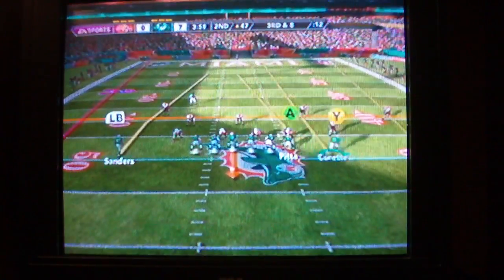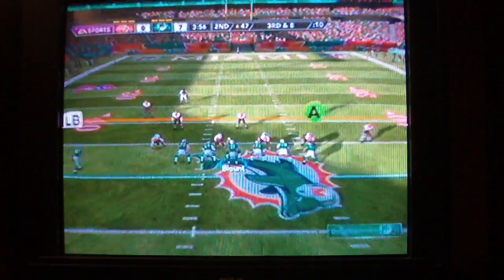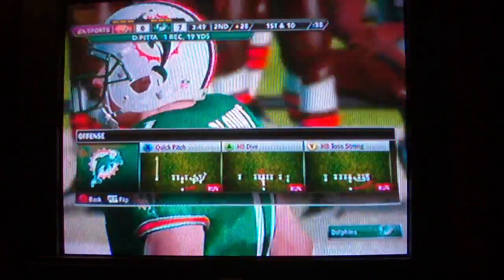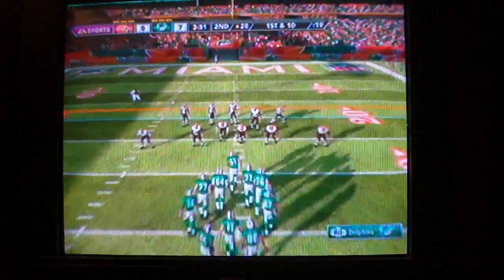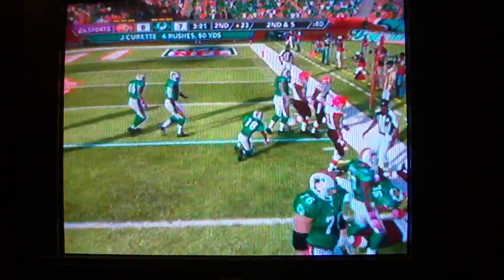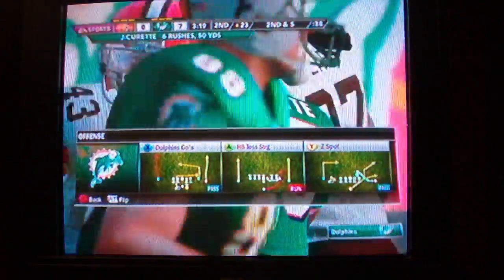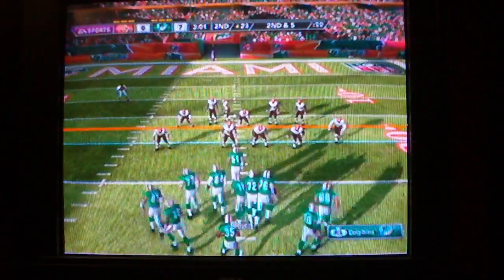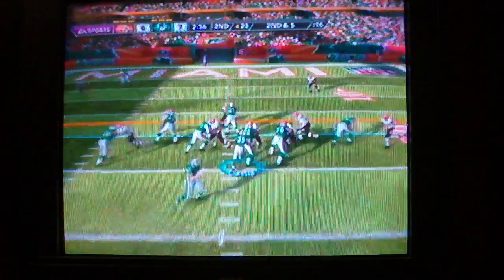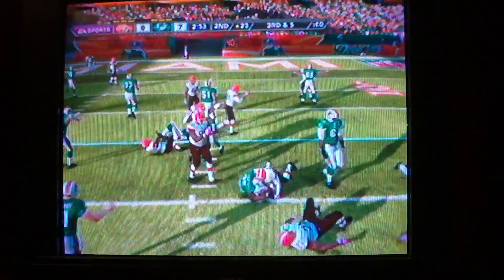Joseph Curette sent in motion, empty backfield for CJ Blount. And whoa! What a nice throw to Dennis Pitta right in front. Big gain and a first down. And we're going to pitch it to Joseph Curette, who has running room, and he gets 5 yards. 6 rushes, 50 yards. He's off to a pretty good start. Let's see if we can add a touchdown. And nowhere to go.